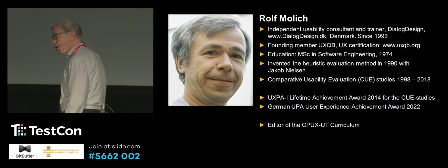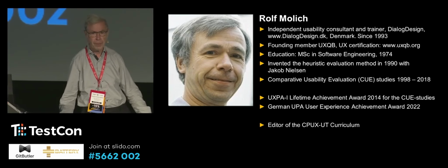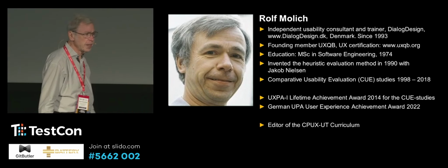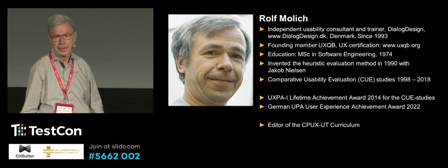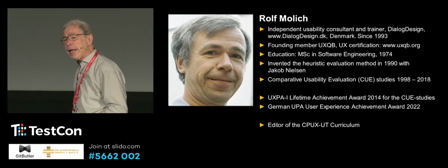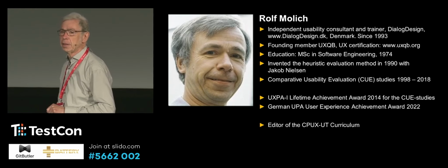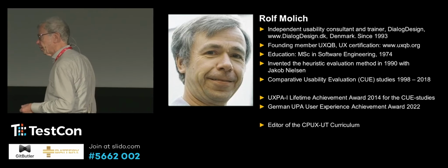Right. So about myself, I'm not going to bother you too much with that. I'm from Denmark. I've worked with usability since 1984, probably before many of you were born, which doesn't prove anything, of course. What I learned during these 40 years was that the more I delve into usability, the more difficult it becomes.